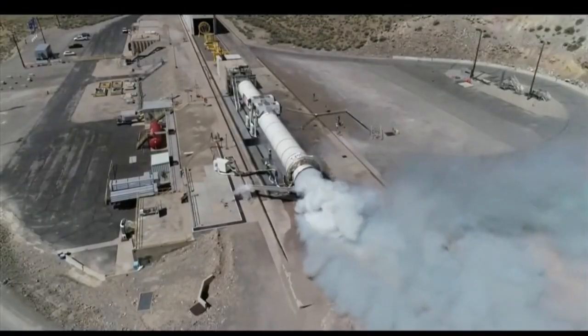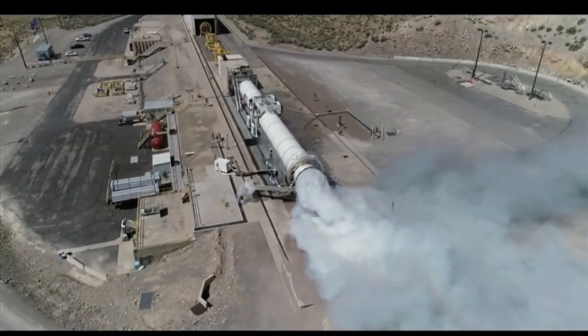Post-fire crew, report to the instrument room.